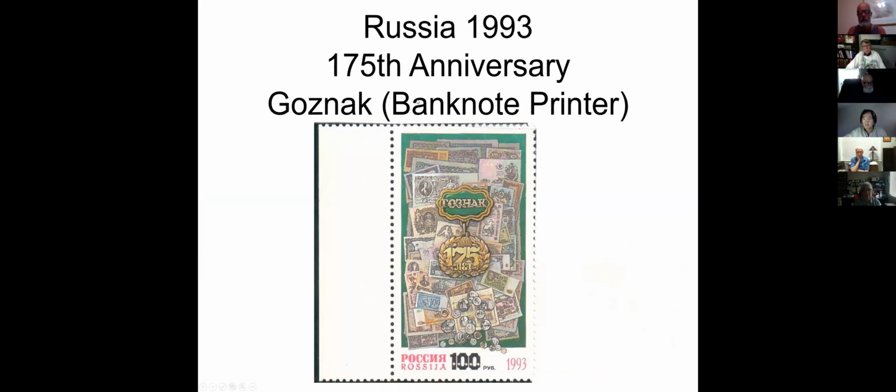Here's another interesting banknote printer. So this is 175th anniversary. 1823, I think it is. Actually, when it went and printed all of these different banknotes and papers, so anniversary.